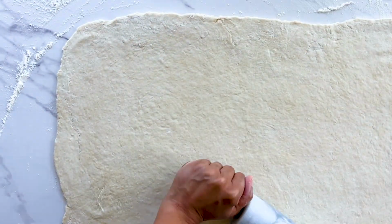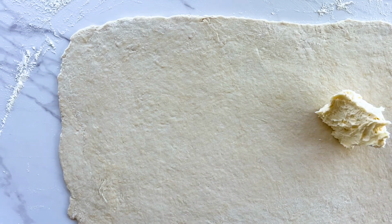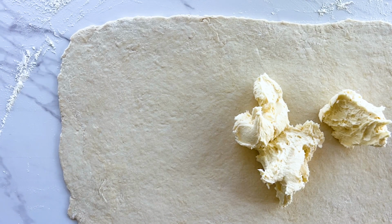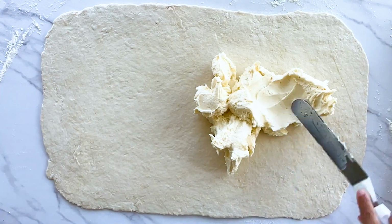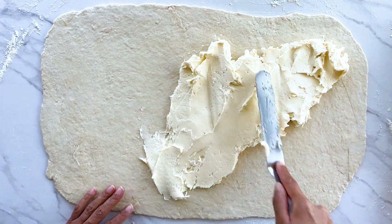Now I'm making sure that my dough isn't sticking to the bottom, and I'm going to add that beurrage that I created earlier. All I'm going to do is put it on 2/3 of the Détrempe or the dough layer. Apologies for not getting the full shot, but you know, I'm a chef, not a videographer. Smooth that out so that the butter layer only covers 2/3 of the dough.